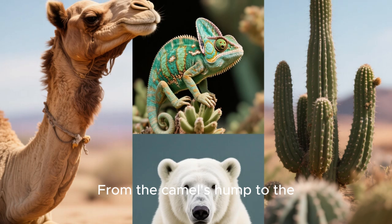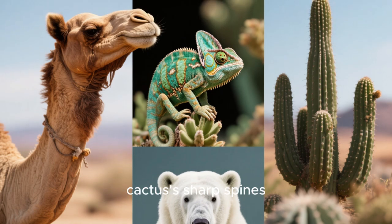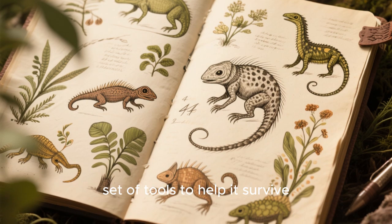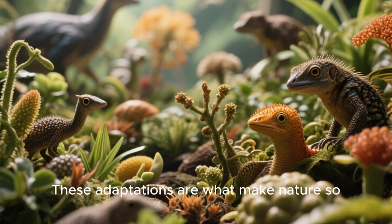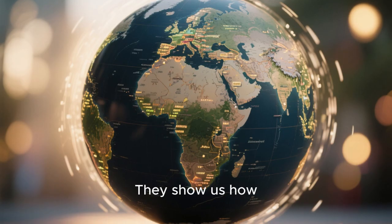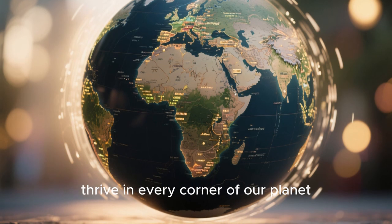From the camel's hump to the chameleon's colors, and from the polar bear's warm coat to the cactus's sharp spines, we've seen that every living thing has a special set of tools to help it survive in its home. These adaptations are what make nature so diverse and fascinating. They show us how creative and clever life can be, finding a way to thrive in every corner of our planet.